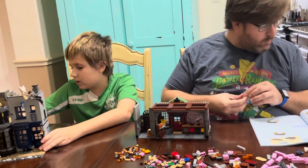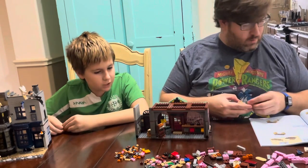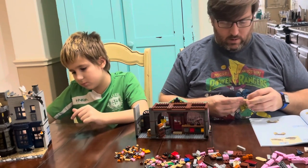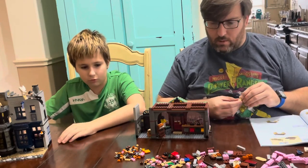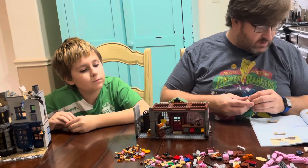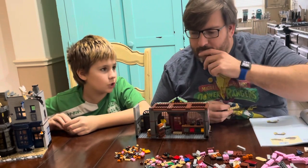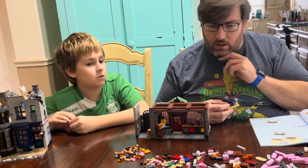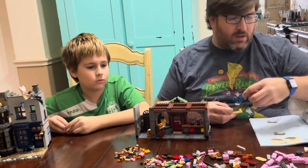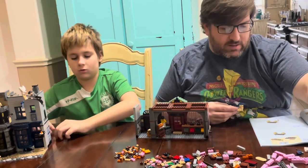But anyways, hey Dad, what do you think buildings are going to be added in the expansion pack besides Gringotts? Because we obviously are expecting a Gringotts. I am expecting a Gringotts. I don't know what else they might include. I think they might include a small Nocturne Alley. Maybe. I think that on the last one of this, there is an entrance to Nocturne Alley, so that would make sense.